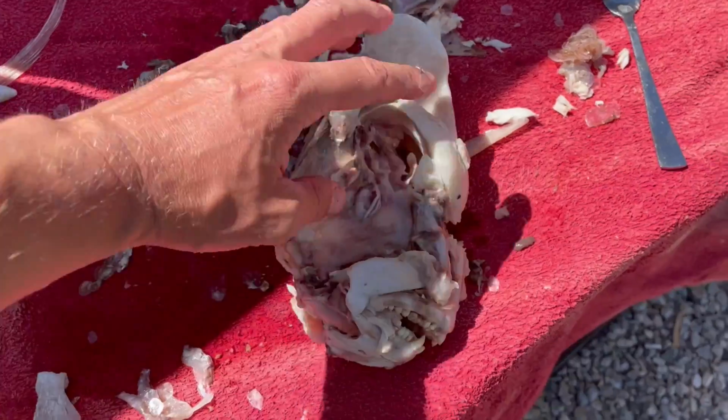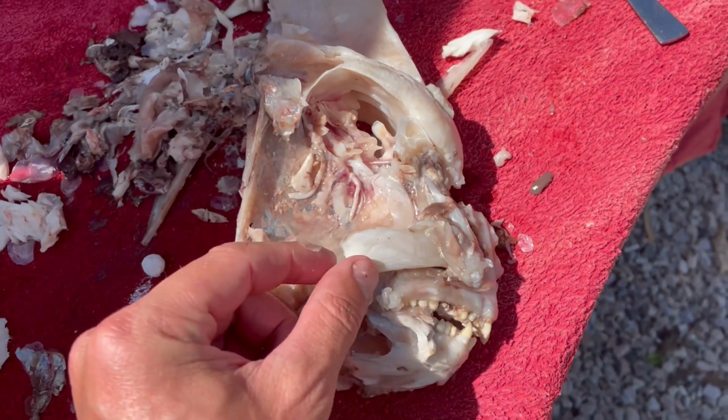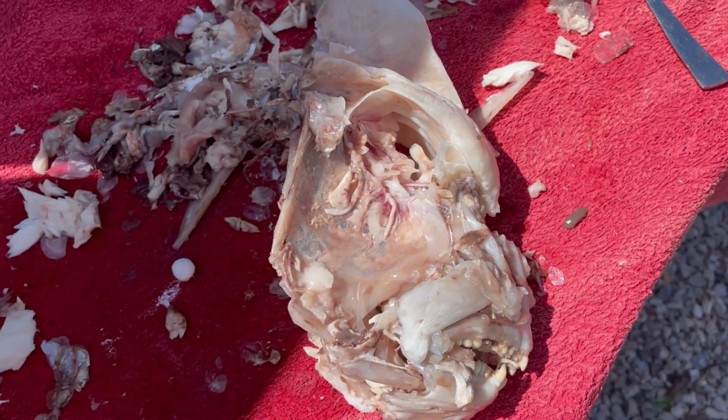Right, so we're just taking off any of the excess meat left over and all the bones. We're probably not going to use these bones, we're just going to use the main structure because I don't want it to get too fiddly. So we're going to have the jaw, the big knobbly eyes, the big head here, and the cheeks, and that's probably what I'm going to mount.